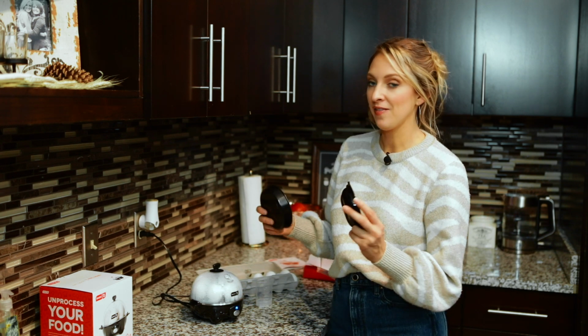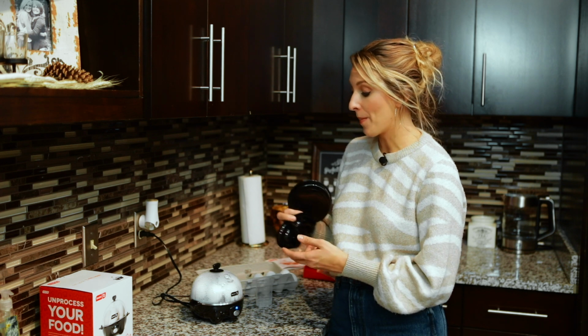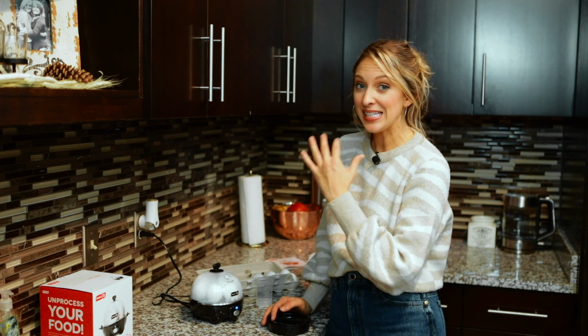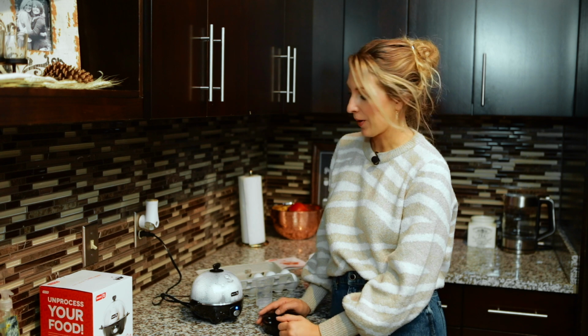I will say one negative thing that I noticed immediately is that a majority of this is all in plastic. So you are cooking things with heat in plastic, which some people don't really like, but it also is why it's probably so cheap and they can sell it at this price point.